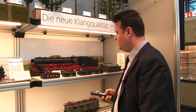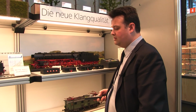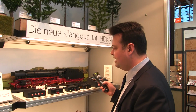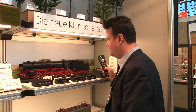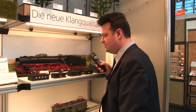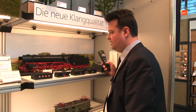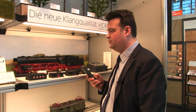Now I can switch down the volume of the sound very easily just by pushing one key, and you know it's going to be faded. It's not just a cut and then it's silent immediately, and then step by step I can make it louder. Push the button another time. So the sound was faded silent, and now it's getting more and more louder. We have a total of 7 steps of volume that the customer can adjust himself during operation without doing any programming.